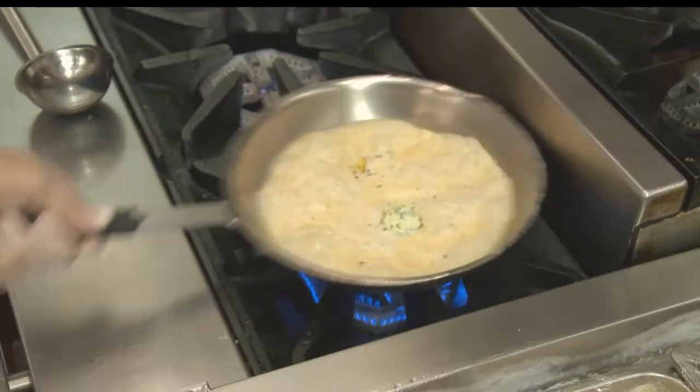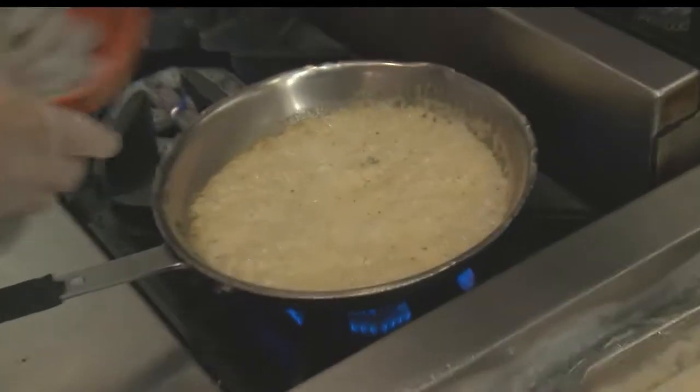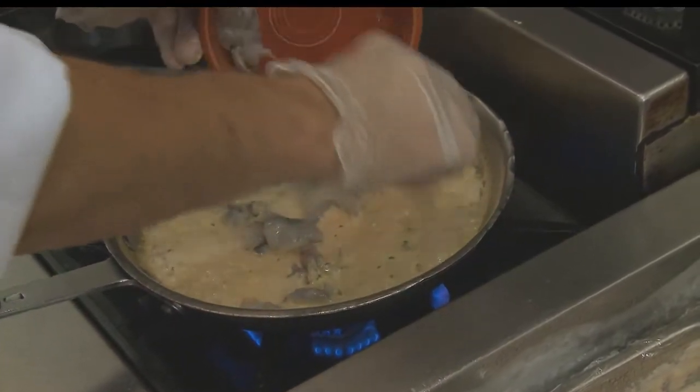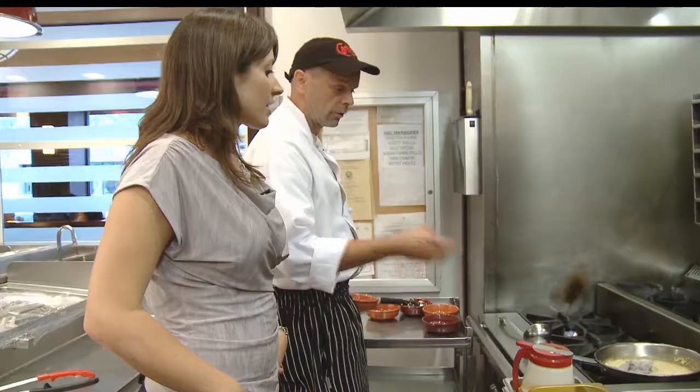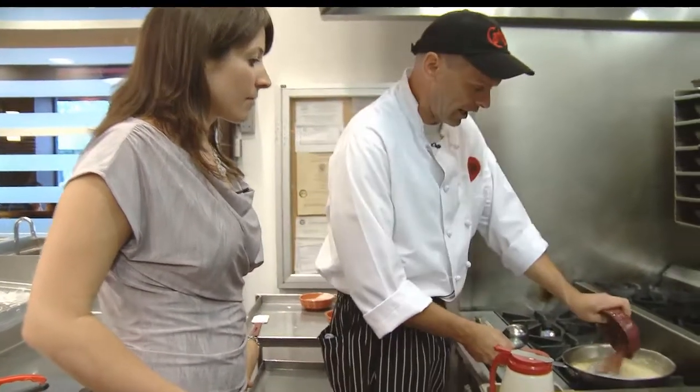What we do is we bring that up, we let it reduce down a little bit, and then we add our shrimp. And the reason we don't start the shrimp in there and add it this way is you want to poach them in that, so it infuses the liquid, and we have more control over how we cook them. Right. Then we add our ham. It's a Smithfield ham.